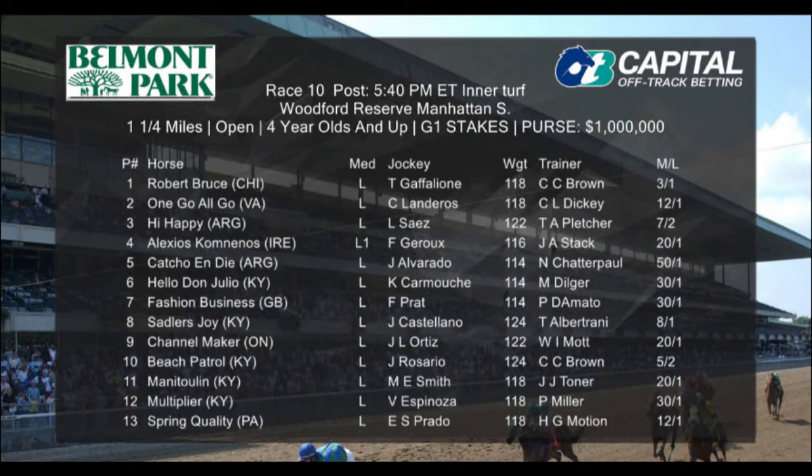Then my long shot play is going to be number 13, Spring Quality, a winner 2 starts back in a Grade 3 event at Aqueduct. Reappeared off a long layoff and finished a nice second-place performance by 3/4 of a length to Robert the Bruce last time out. So I think at 12-1 offers a lot of value. I like the workout pattern for Grand Motion as well.